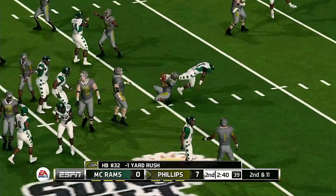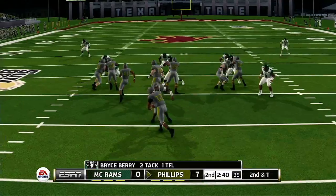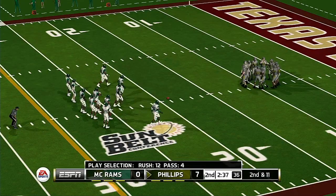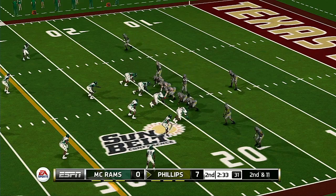And he's leveled at the 19-yard line. We'll give the defense all the credit here. And that one snuffed out from the start. It could have been an even bigger loss. From their own 19-yard line, it's second down.